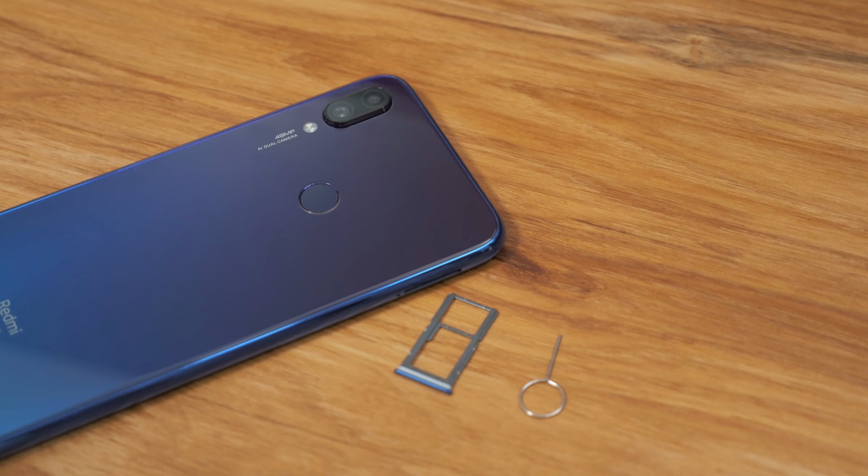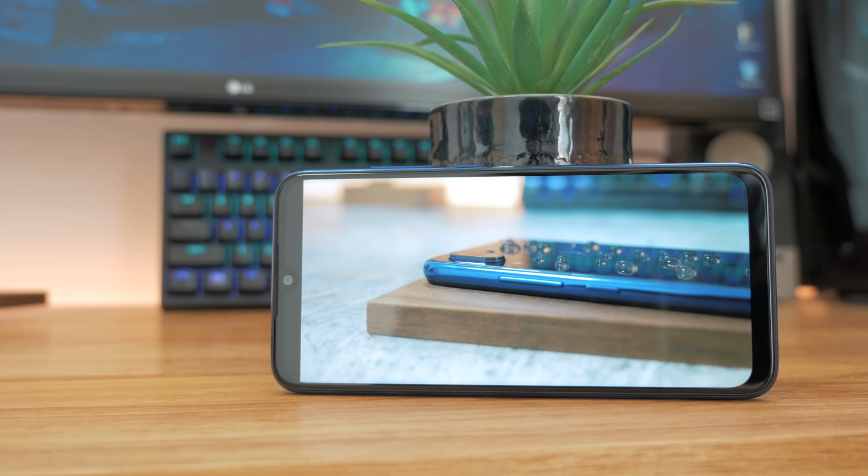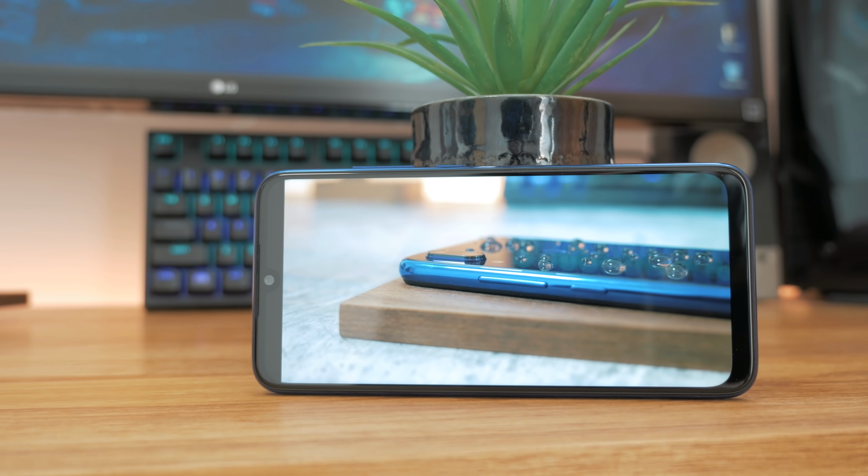Plus, it can be used as one additional SIM card slot, which comes in handy for users in certain areas. And if you think Xiaomi will cut corners with other components, you're simply wrong. I mean, at least not this time.